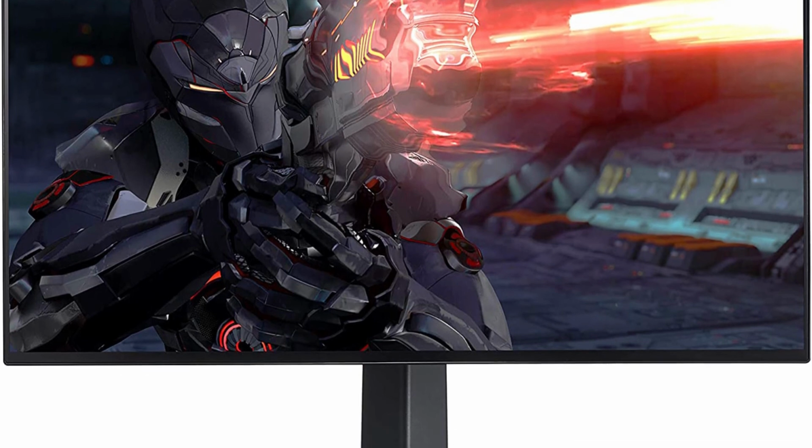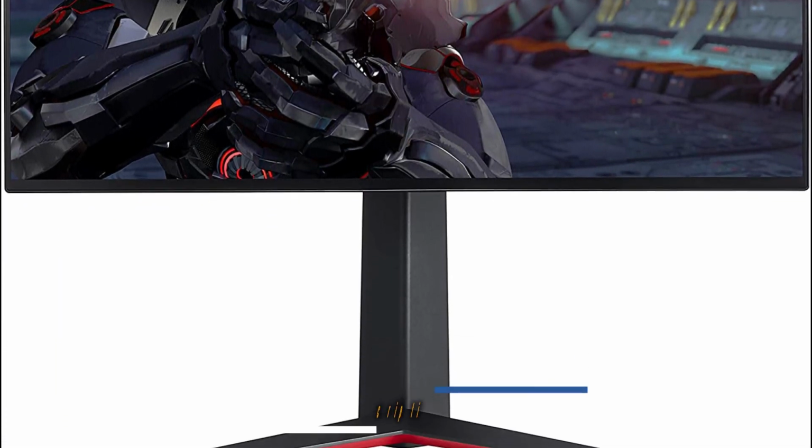Just now is a list of 5 best computer monitors that we would like to introduce to you.